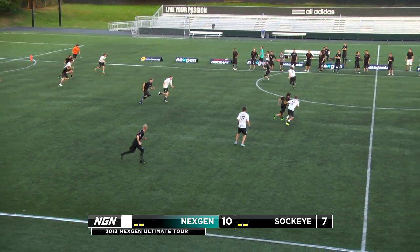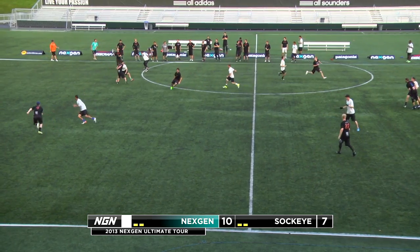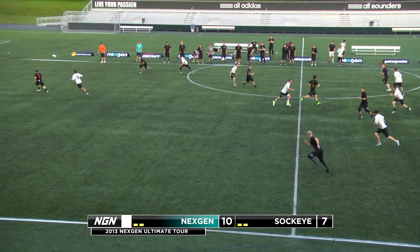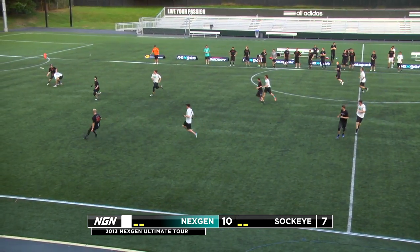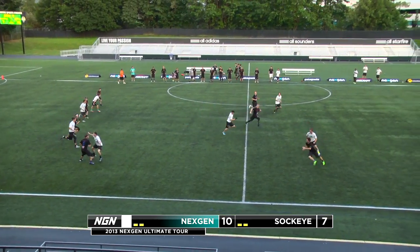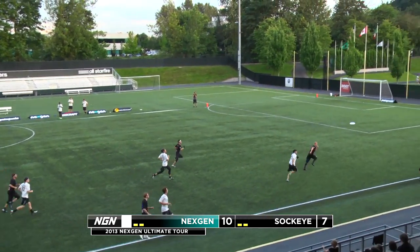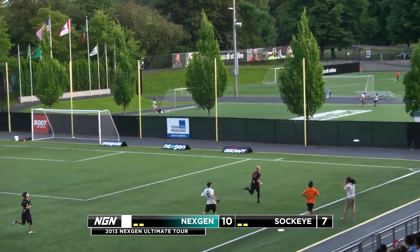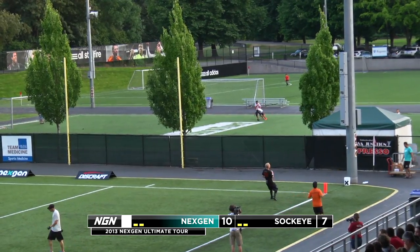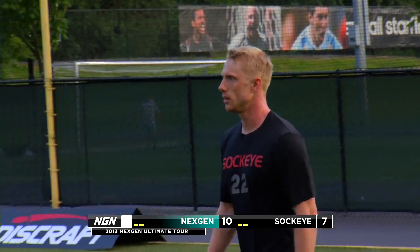Here we see Karlinski finding Harkness underneath. They brought Harkness over on the O-line now after a couple breaks here. So Sockeye switching it up. Harkness finds Clark to Burton. Burton's going to shoot one deep. This one might be out of reach as Burton can't find Wallace. Burton with another huck turnover.